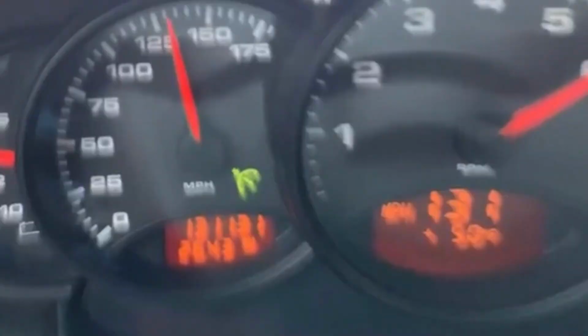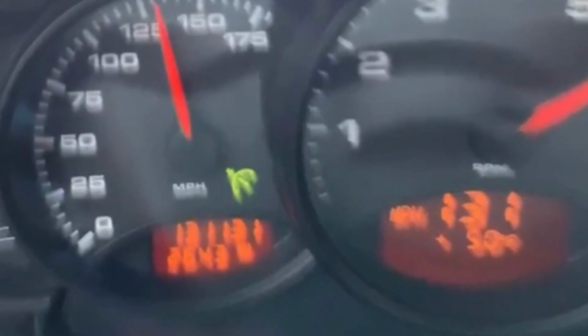And I stopped on the side of the highway and shook it and checked and went underneath and looked at the fasteners again, and everything looked solid. So since then, I've done a track day. I've been in excess of 120 miles an hour and more several times, and there's been no issue with the mounting of it.